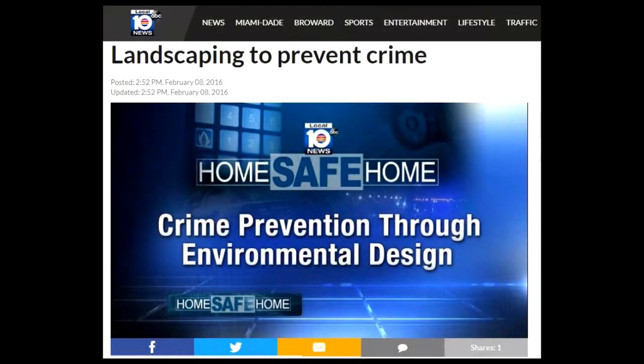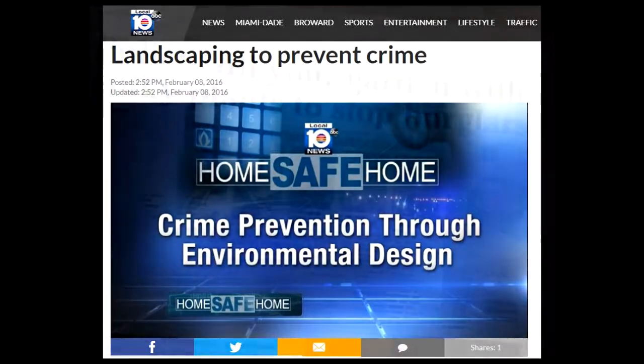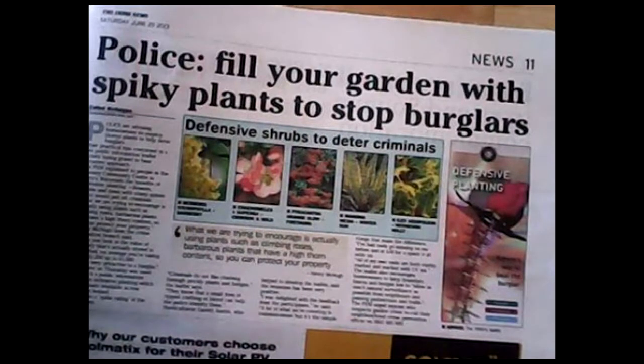Also, plants can play a role in preventing crime. If you have rose bushes or very thorny, prickly bushes right by your windows, that's going to deter a burglar. Maybe not all burglars, but it would deter some, I would say.